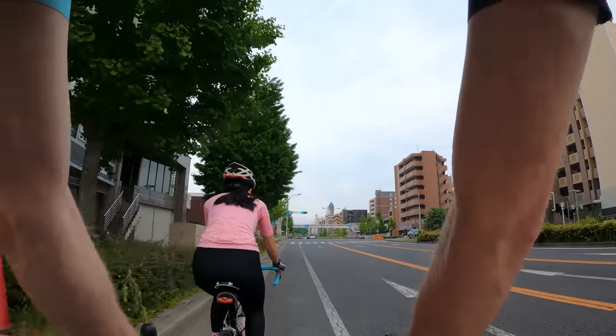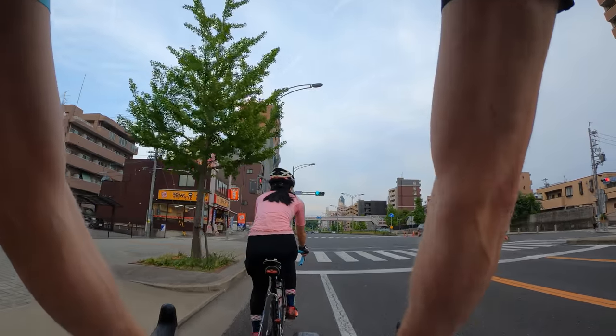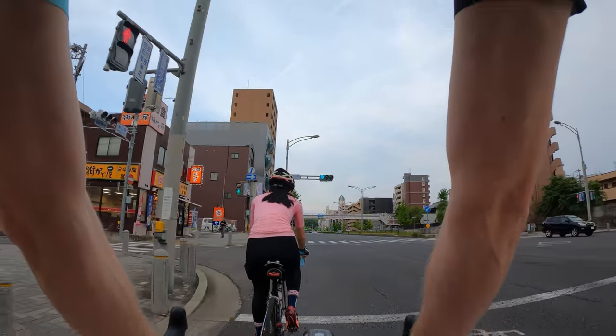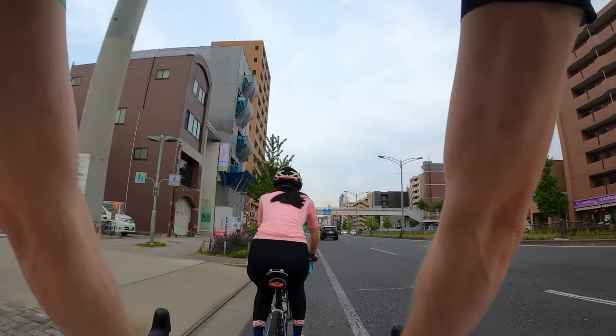Here we go, we're going to be climbing a little bit again. This road is called Higashi Yamadori. Higashi means east, Yama, mountain, Dori, street. So East Mountain Street.